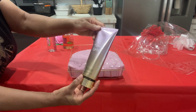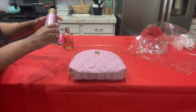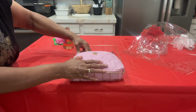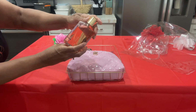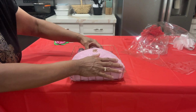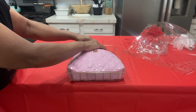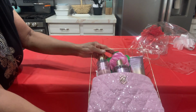And then this is Velvet Petals. Got all of this when the prices were good. These are still very good. Have the body mist. What is this called? Fragrance mist. Then we have the Velvet Petals Refreshing Gel Body Wash. Stick that in there. And then we have a shower puff. So that's a beautiful presentation.